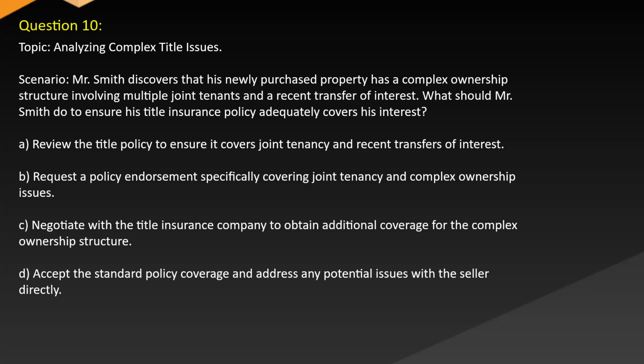A. Review the title policy to ensure it covers joint tenancy and recent transfers of interest. B. Request a policy endorsement specifically covering joint tenancy and complex ownership issues. C. Negotiate with the title insurance company to obtain additional coverage for the complex ownership structure. D. Accept the standard policy coverage and address any potential issues with the seller directly.